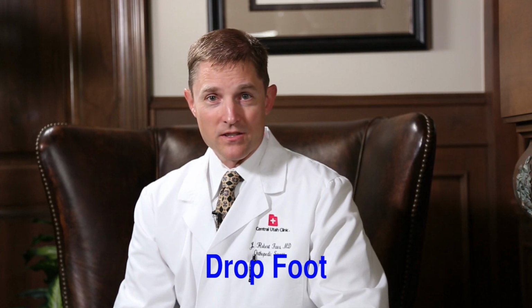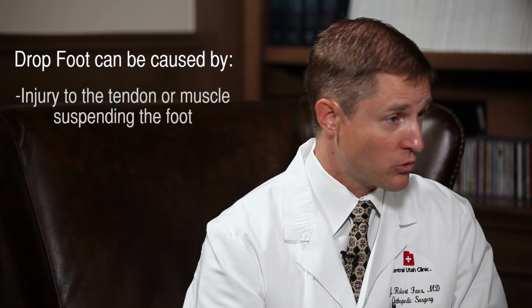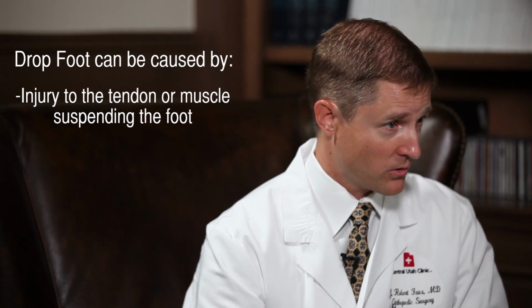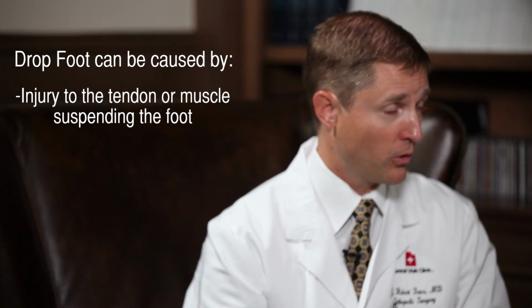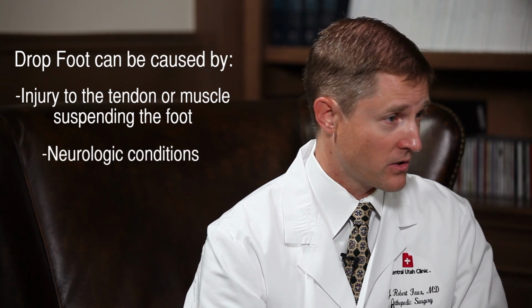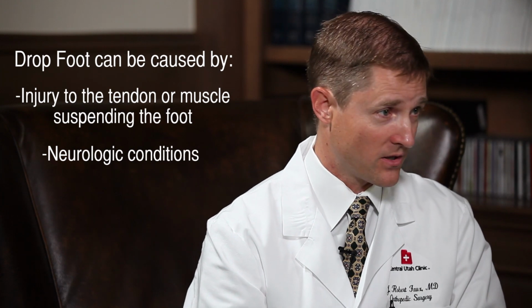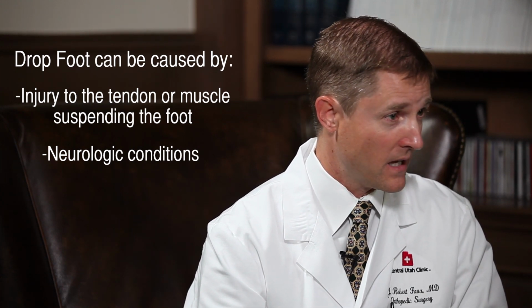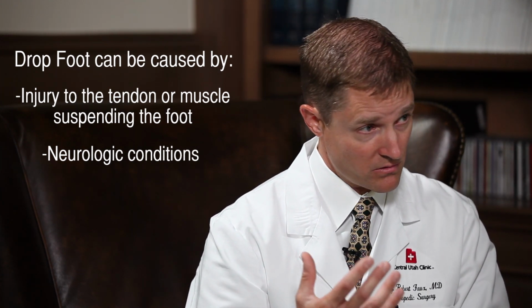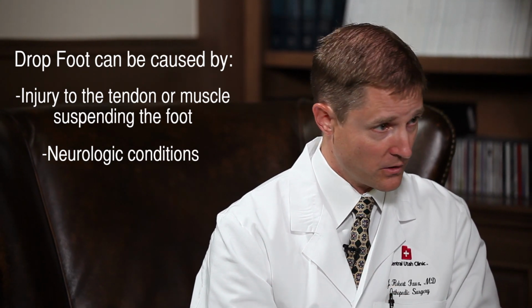Drop foot is a condition that is caused by several problems. A drop foot can occur from injury to a tendon or muscle that generally suspends the foot or holds it up. It can also occur from neurologic or nerve conditions where a nerve is injured. A nerve can be injured in the spine from a disc or other type of spine injury, so that then the muscle that is innervated by that nerve becomes less functional and allows the foot to drop.